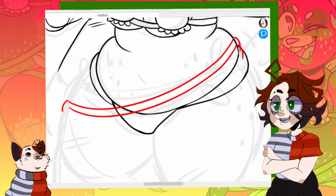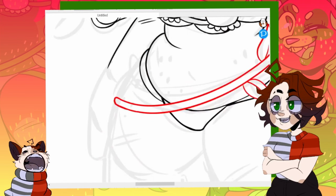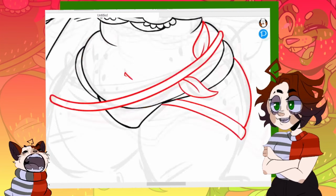Now, one thing I really like about Pollyanna is her hair that is leaves. I think that's so cute. Obviously, she's strawberry themed if you haven't figured it out yet.